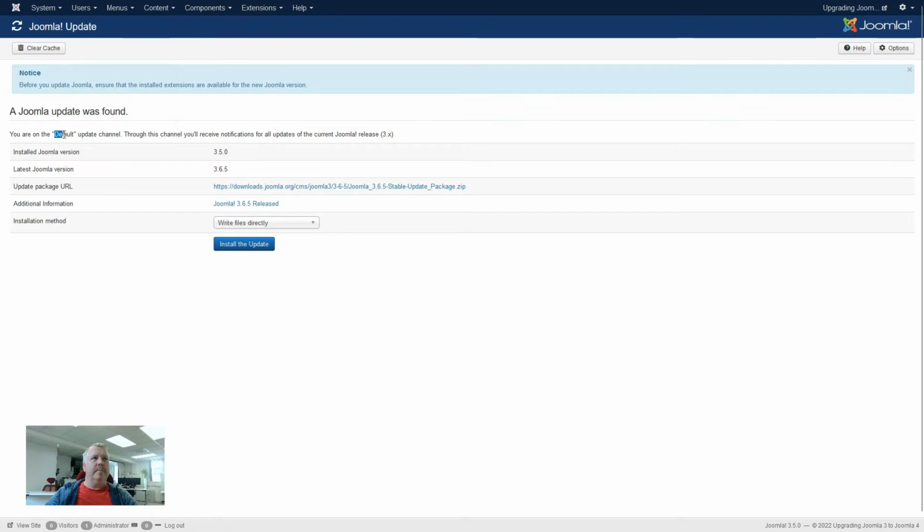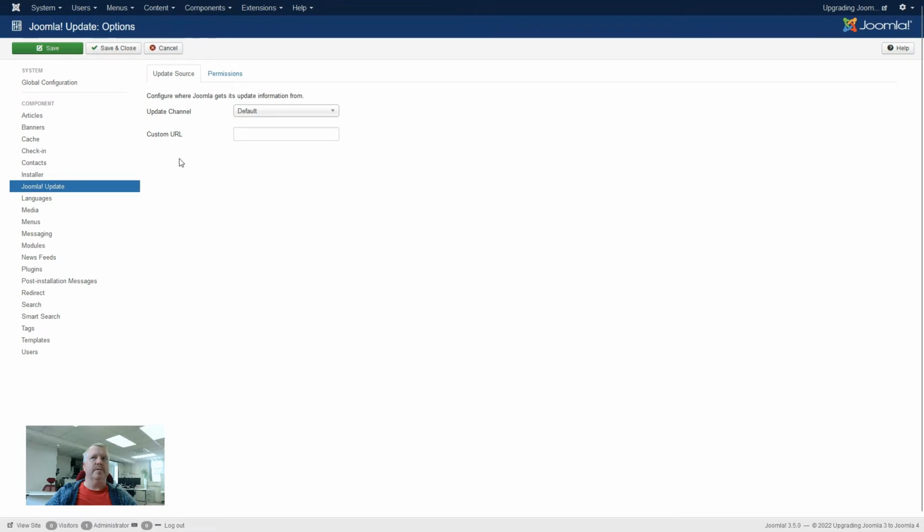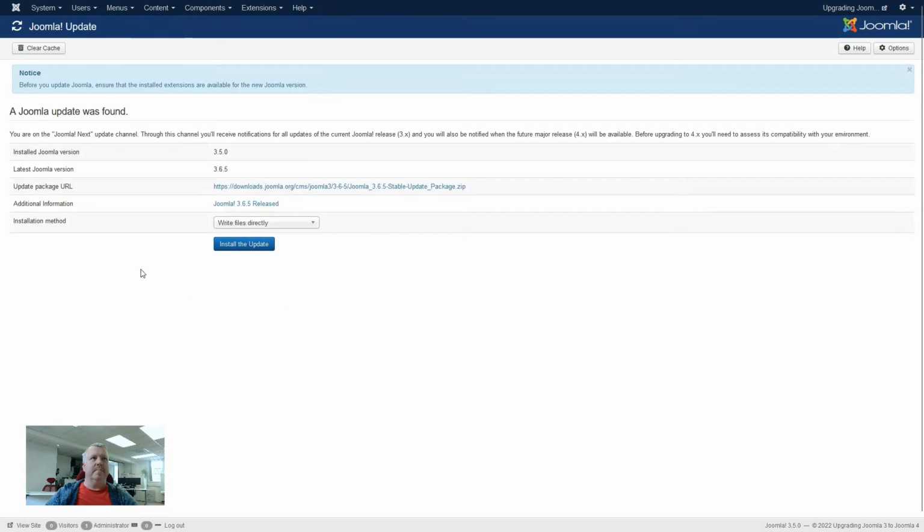We'll note when we first come onto here, it says we are on the default update channel. It is showing us that we're on 3.5 and it's showing us that the next version it can update to is 3.6.5. We will actually take this moment to change the options. So in the top right hand corner, clicking on the options button, it takes us through to the configuration for Joomla Update. At this point, we will change the update channel from default to Joomla Next. Then we'll click on Save and Close and it'll take us back.